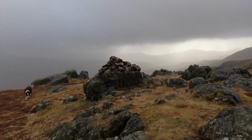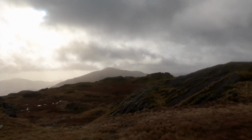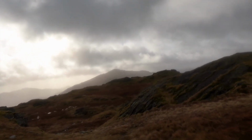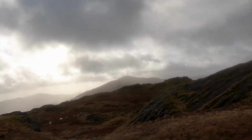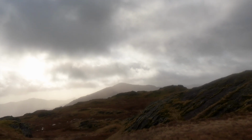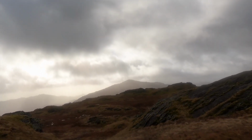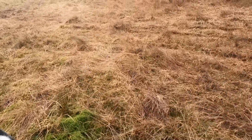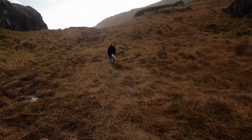Extremely windy. So now I've got out of the wind. That's Harter Fell over there. The plan is to go round at the underside of Harter Fell to hit Green Crag at the other side, and then climb back over Harter Fell and back down to the car. Very, very windy still. It's been very boggy and squelchy so far. It's definitely a day for gaiters.